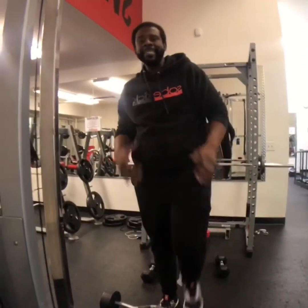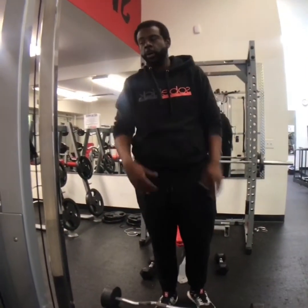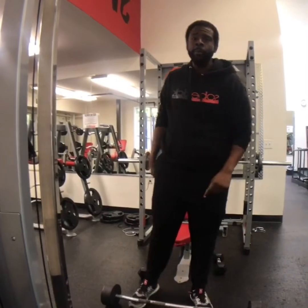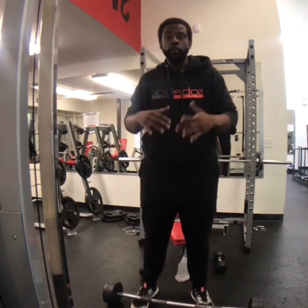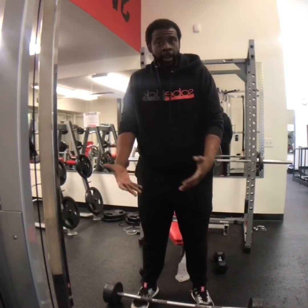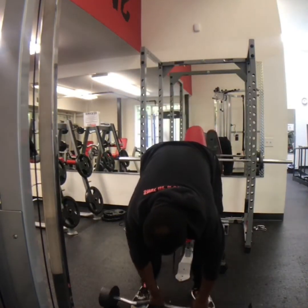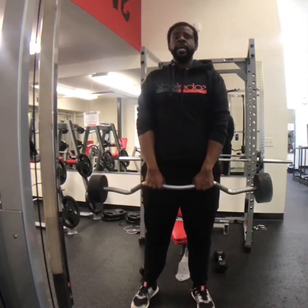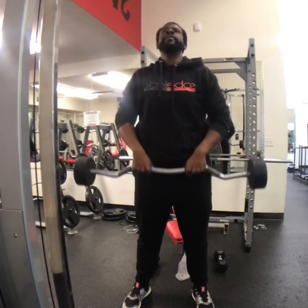And now it's time to do a superset for our shoulders. So we're gonna begin with an upright row, and then we're gonna move right into our sitting dumbbell press. So for our upright row, similar as the bent over row we were doing before, only this time, we're gonna come up as an upright, and we're gonna roll to the top of the chest.